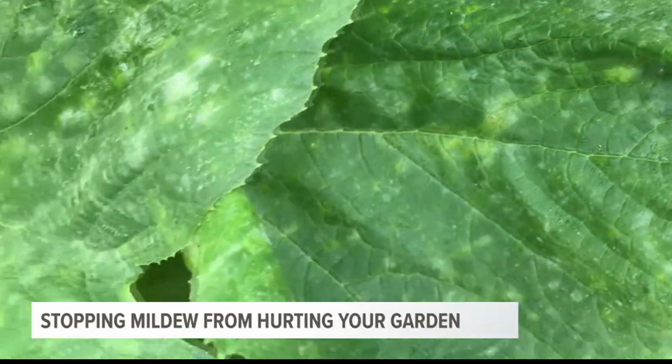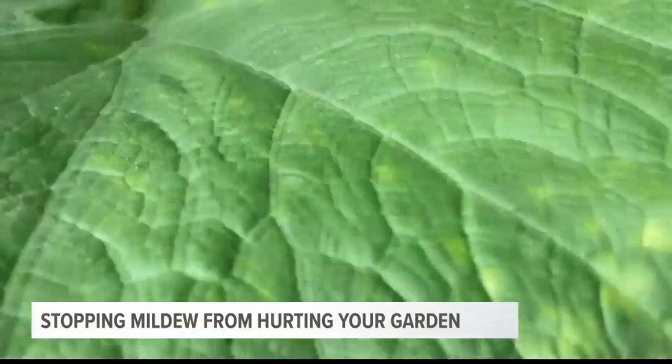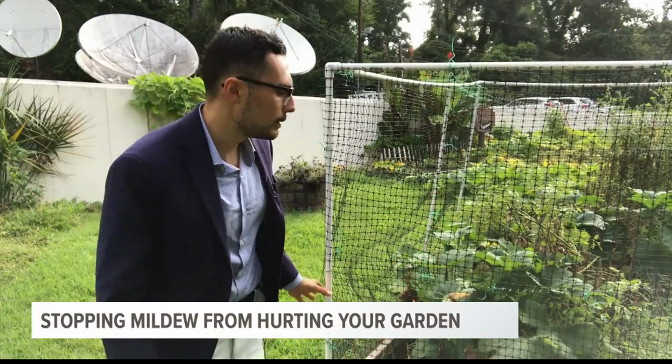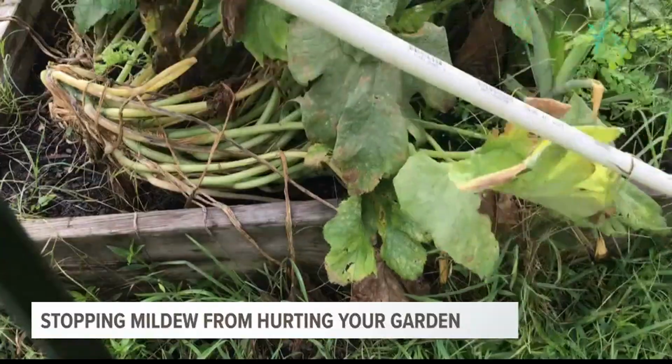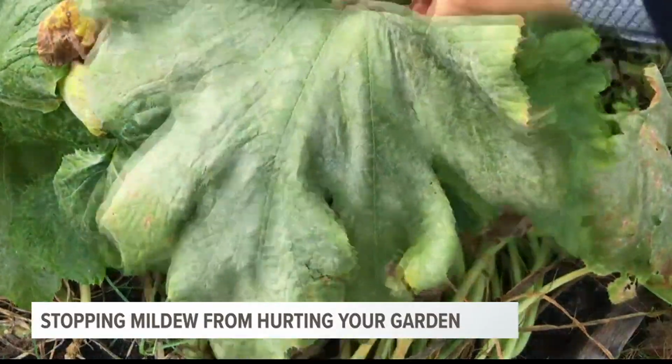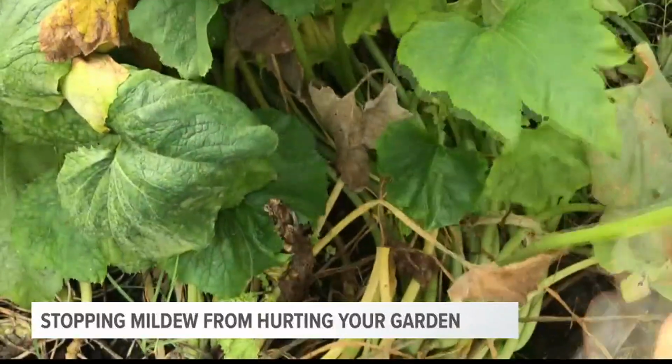Before I call it quits, I'm going to try and salvage our zucchini in Gandy's garden. To increase airflow, and because deer is just not my biggest issue anymore, I'm going to lift up, get rid of this deer protection. I'm going to cut off the worst infected leaves. Look at how bad that one is.